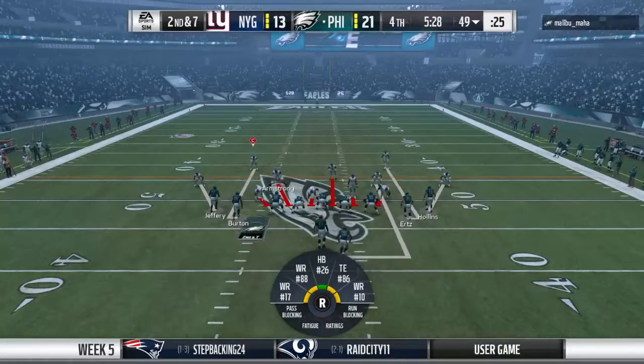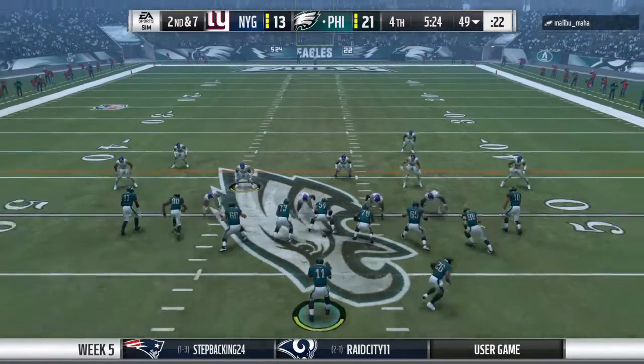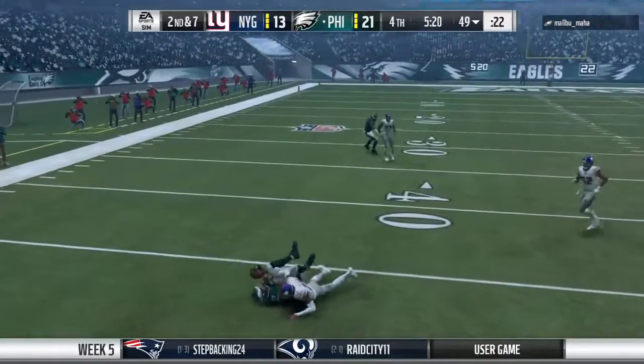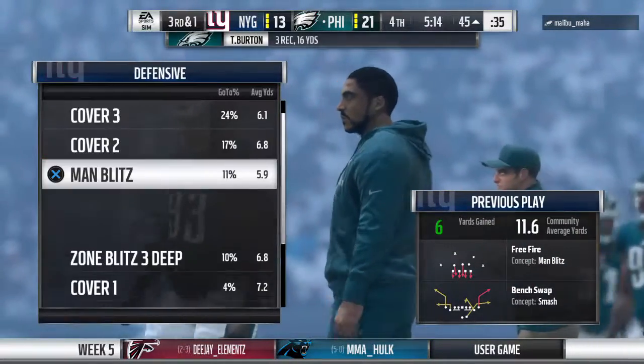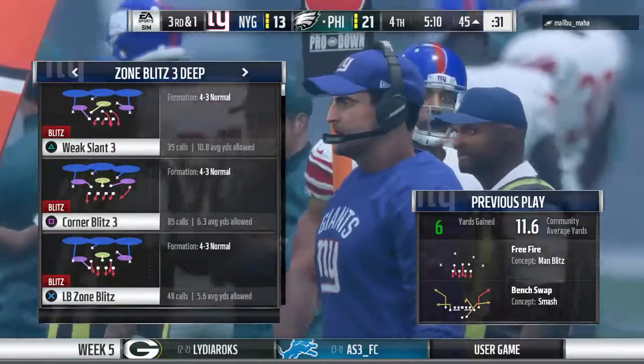Yeah, think about all the practices we've watched where they have that tempo period to go over things just like this, where they describe the scenario, tell you what they're looking for, and make sure that they're still attacking, yet at the same time not going so fast as to leave too much time on the clock. 6 yards is the pickup, and that'll lead to a third down.